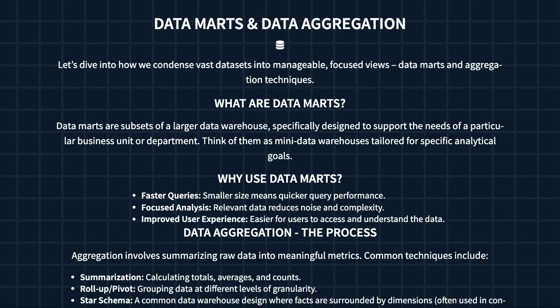Okay, so let's talk about how we make really big data sets easier to work with. We're going to cover data marts and aggregation, essentially how we create focused snapshots of information for specific teams or analyses. Data marts are like smaller, specialized versions of a broader data warehouse, designed exactly for what a particular department needs. They're much faster to query and help users get straight to the relevant insights. And then we'll discuss aggregation, which is all about taking raw data and summarizing it into key metrics like totals or averages. Techniques include summarization, rolling up data at different levels of detail, and a common design called the star schema that helps organize everything effectively.